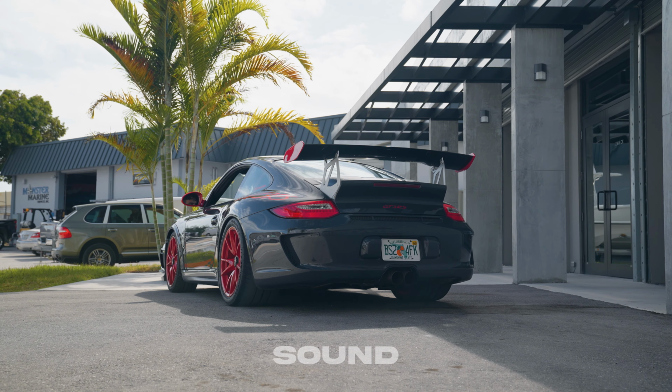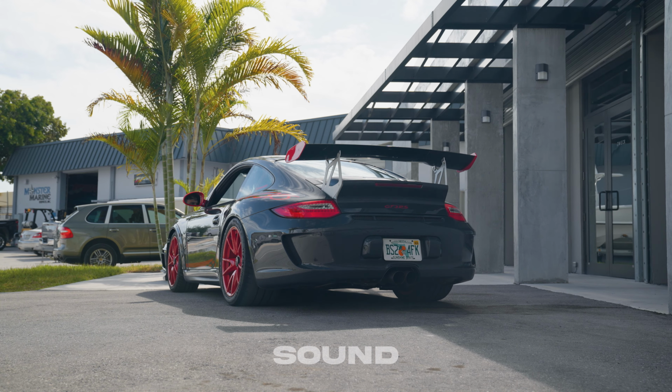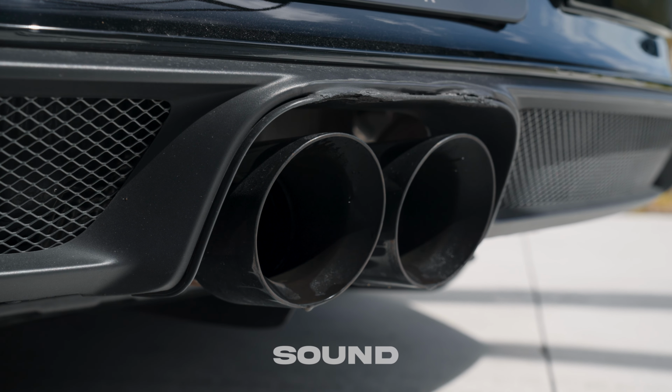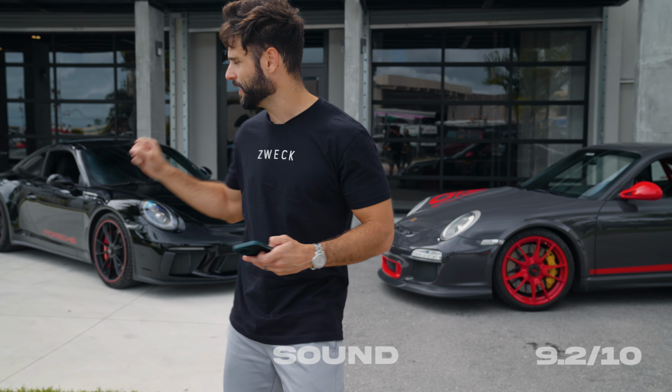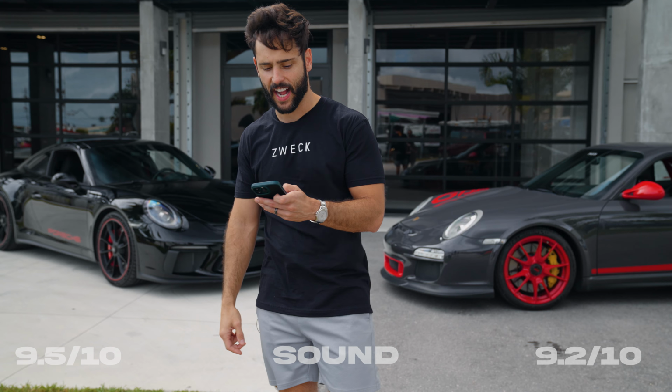Even though this car sounds better from a standstill, once you get it up to speed, that thing might be one of the single greatest sounding cars in history. That's a 9.2 out of 10. That's a 9.5 out of 10.